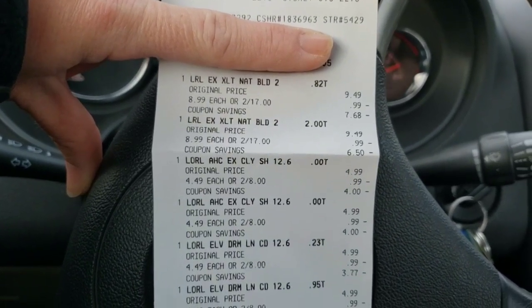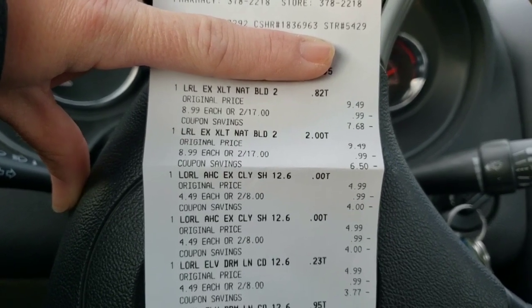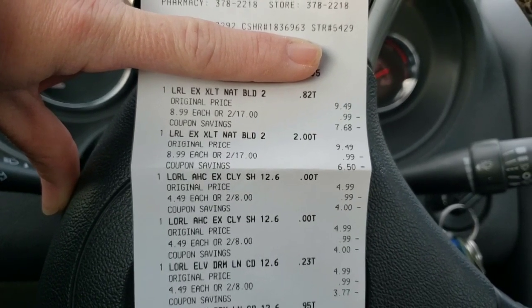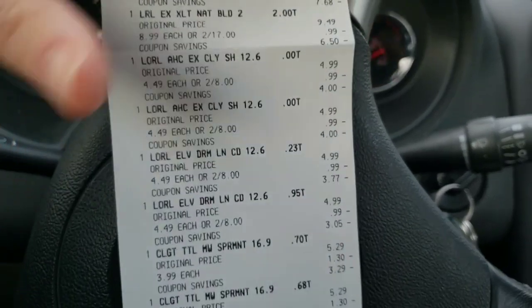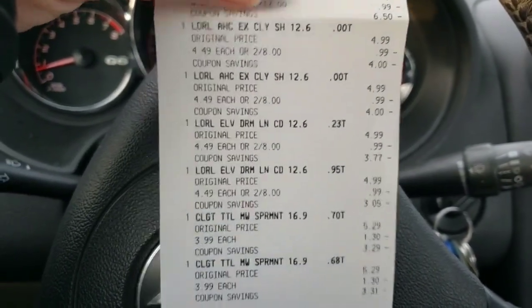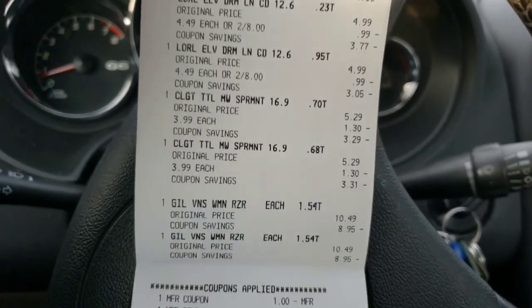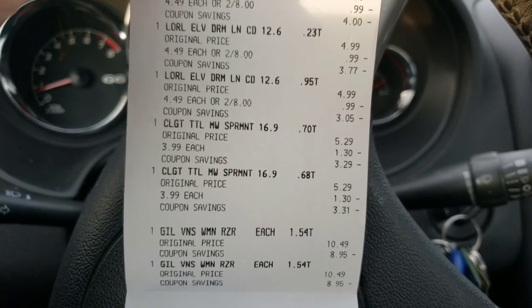So here is what I got. I got 2 of the L'Oreal Excellence hair dye. That was on sale, 2 for $17. I got 4 of the L'Oreal Elvive shampoo and conditioner. And I got the 2 Colgate mouthwash, as well as the 2 Venus razors.